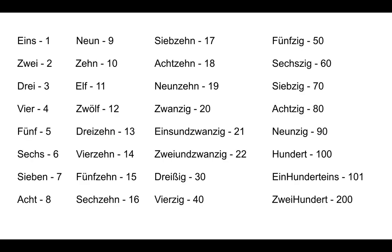So let's start off. Eins is one. I'll pronounce each number 3 times. So eins. Now remember, when you're saying eins, emphasize the ei. That's the strong part of this word. The ns is much lighter, but the ei is strong. So eins.